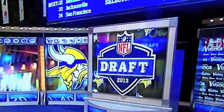So as he said, he wanted to give the jersey to somebody at 617, the Boston area code. He couldn't. It's the Vikings pick. With the 29th pick in the 2013 NFL Draft, the Minnesota Vikings select Cordarrelle Patterson, wide receiver, Tennessee.